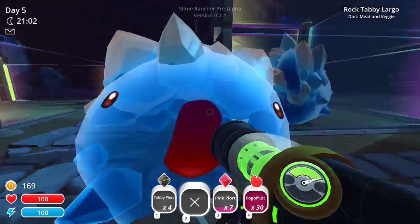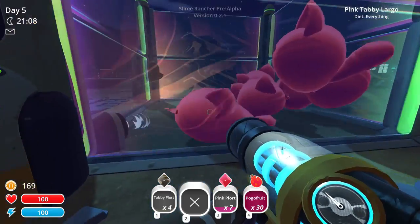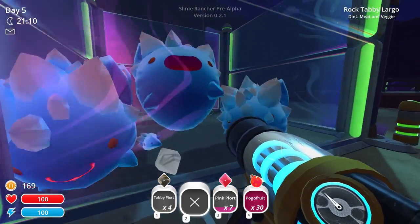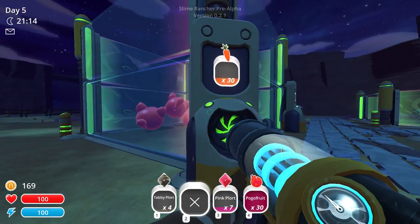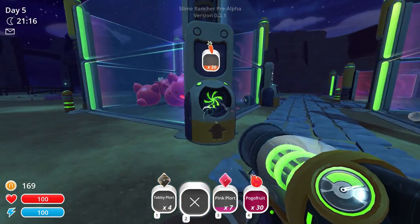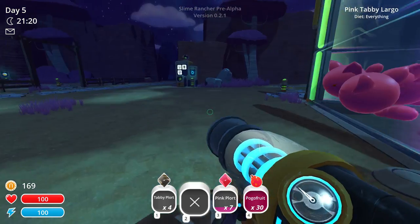Hey, hey, hey, no fraternizing with the pinkos. Get in there, Mr. Blue. Well, I guess I could feed these guys chickens. But yeah, so that's something that was my screw up. I should have put pogo fruits in here instead, because these guys eat anything.